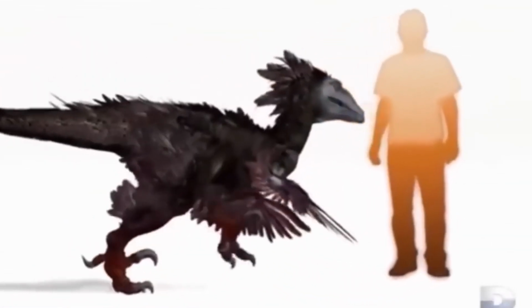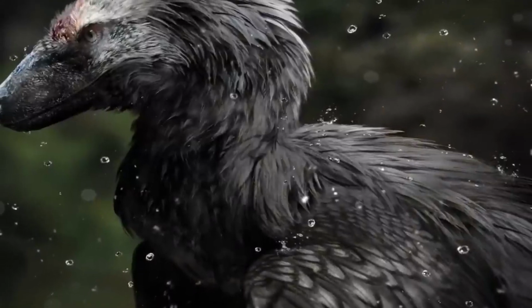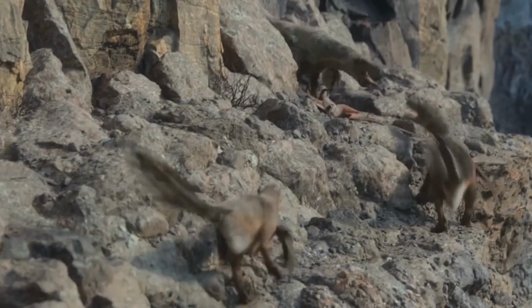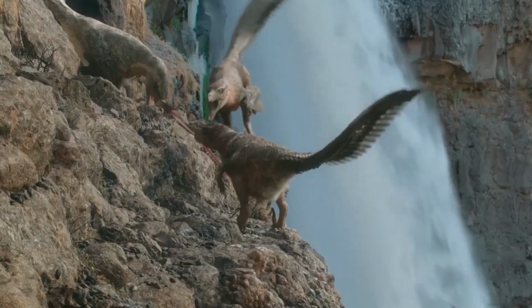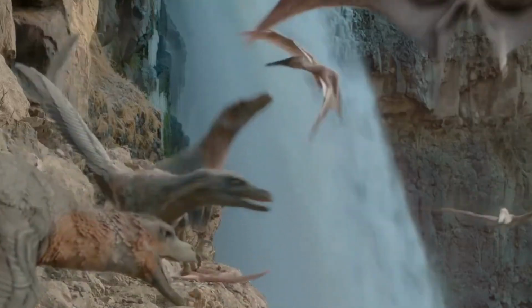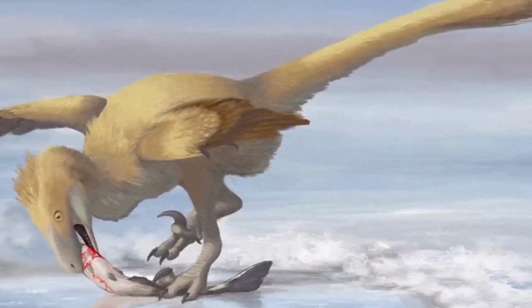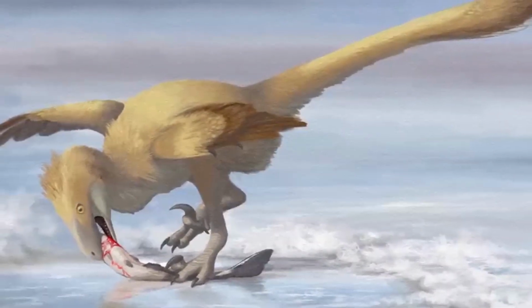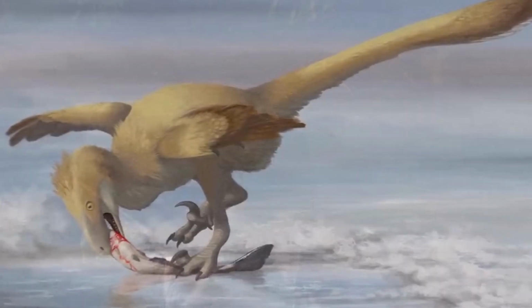Deinonychus was a highly clever and gregarious animal that lived in groups of up to 10 individuals. These groups would hunt together, employing a mix of speed, agility, and coordination to take down prey considerably bigger than themselves. They would slice at their prey's belly with their sickle claws, causing tremendous internal bleeding and finally death.